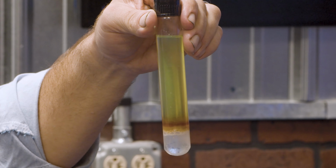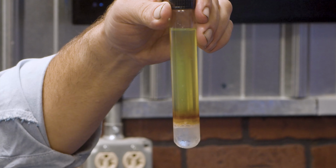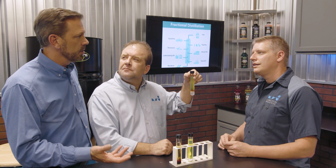This first one is an example of bacteria growth. So what we're talking about is bacterial growth. They're microbes that grow. They live off of hydrocarbons, but they need moisture to be present. With ultra-low sulfur fuel came more moisture in the fuel, which allowed for more microbial growth. So it's just a problem that's more common today than it used to be.